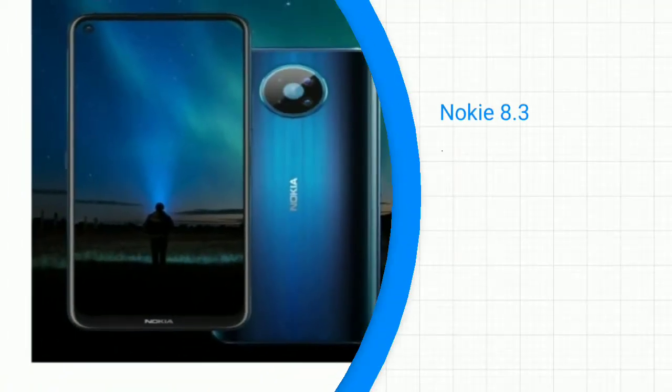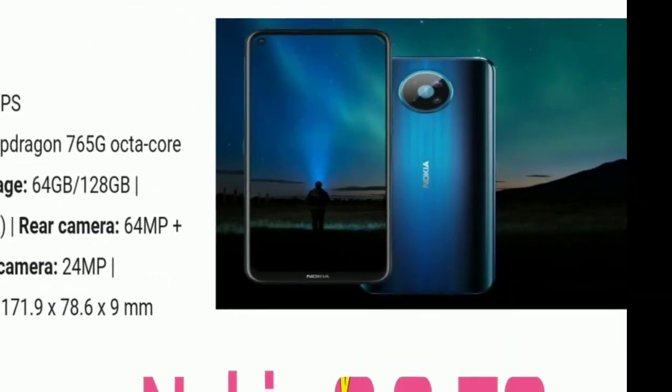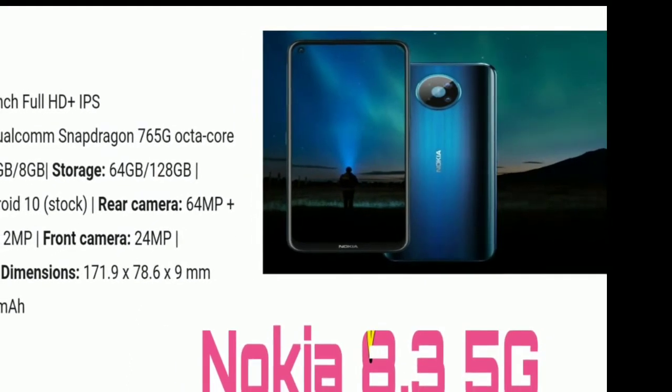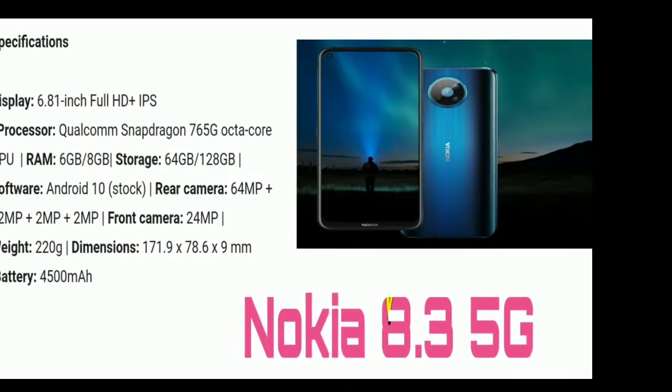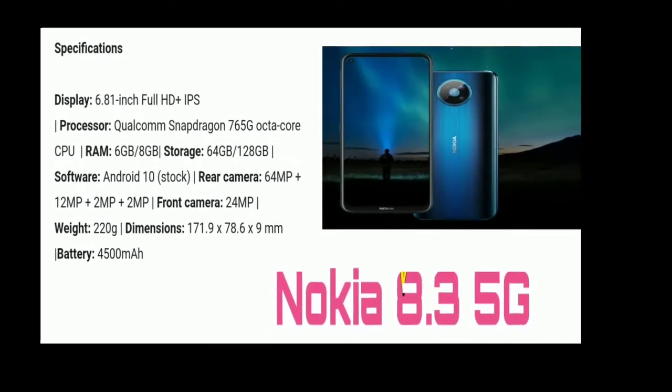Nokia 8.3 5G is the first Nokia phone with 5G connectivity and could very well be the first Snapdragon 765G phone to launch in the US. The sizable screen measures 6.81 inches and there's a 4500 mAh battery with 18-watt fast charging support.